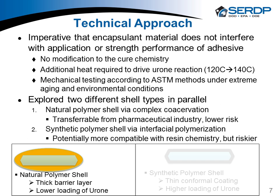So we had a few approaches on how to encapsulate the accelerator. One approach was a natural polymer shell, and then we had another conformal coating that we were evaluating, and that had the benefit of having a higher mass loading of active material. The problem there was having a dense enough shell that was contiguous, so that there wasn't any partial exposure of the accelerator particle to the resin.